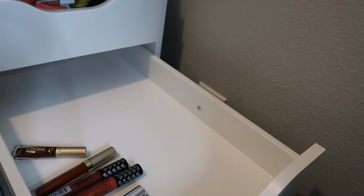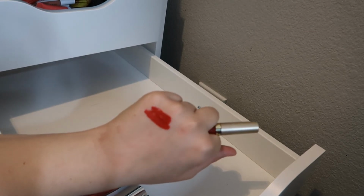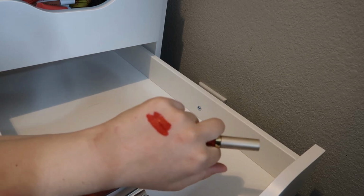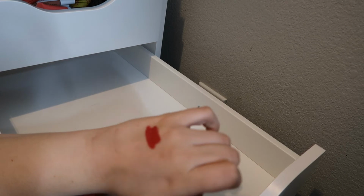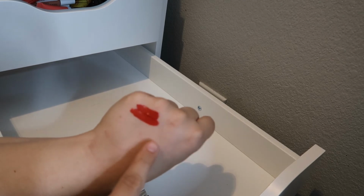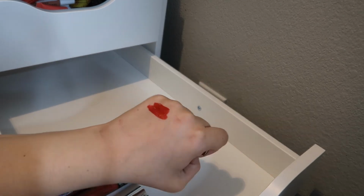I'm going to keep, are these like similar? They look very similar to me. Let me swatch these. I know I said I wasn't gonna swatch, but I have to swatch these because they look very similar. So let's see how similar they are. Do you guys see that? They're very similar, if not identical. So the top one is the Stila liquid lipstick in the shade Besso, and then the bottom one is ABH liquid lipstick in the shade American Doll. Look at that. They're almost identical.